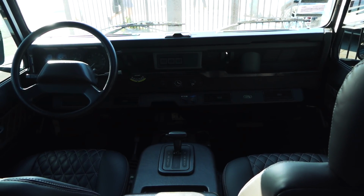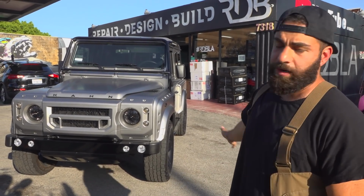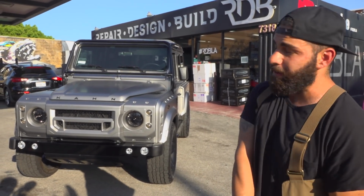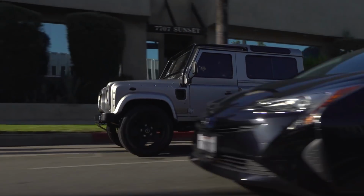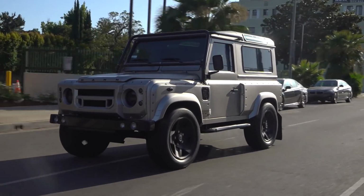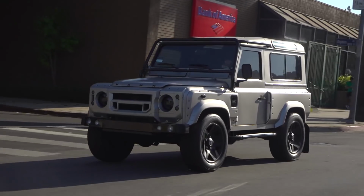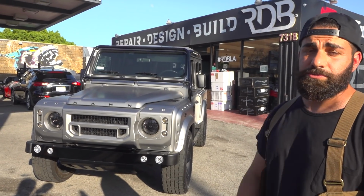We also did some mechanical work on it, changed the differentials, suspension, brakes, all that stuff. So this thing is a total package build as you see it behind us. Paint job, body kit, interior, stereo, mechanic, everything done here. I hope you guys like it. Again, it's not an exotic car, but honestly, you guys gotta appreciate this thing. It's really, really sick.